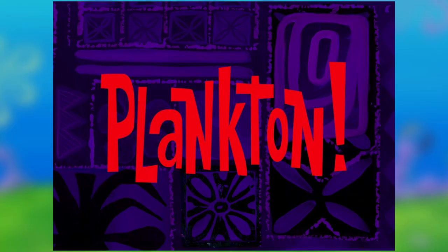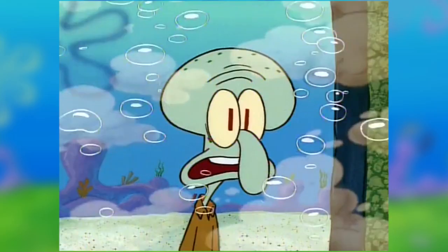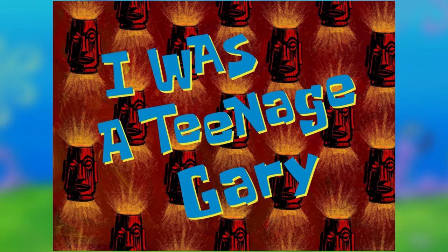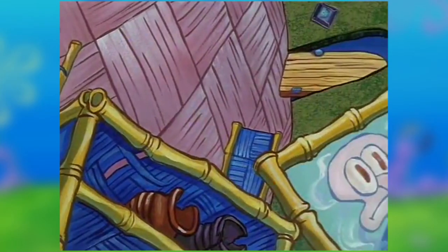In episode 7, Plankton, SpongeBob burst through the walls while being controlled by Plankton. In episode 8, Naughty Nautical Neighbors, the house exploded after SpongeBob and Patrick laughed out a lot of bubbles. In episode 27, I Was a Teenage Gary, the snail SpongeBob chases Squidward, causing the house to jump around and flip over, causing a lot of stuff to get broken.